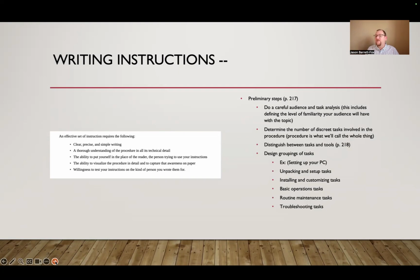And the way you can do that, once you get the tool set aside, is you can start to think about how to group tasks. So not everything you're going to ask people to do in this set of instructions is made equal, right? It might be working to the end of what she calls groupings of tasks. So you're setting up your PC. In this case, you're unpacking stuff, and then you're installing stuff, and then you're doing the basic operating tasks, and then you're engaging routine maintenance procedures, and then you're troubleshooting.